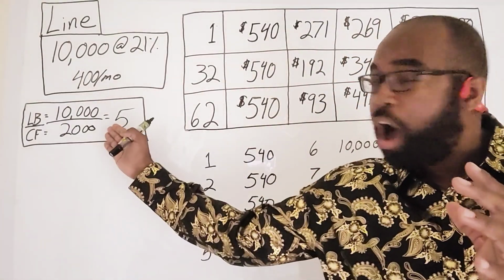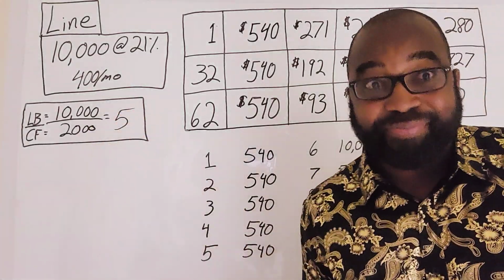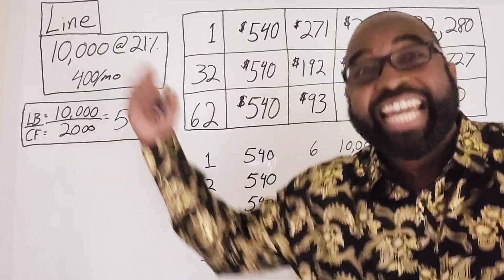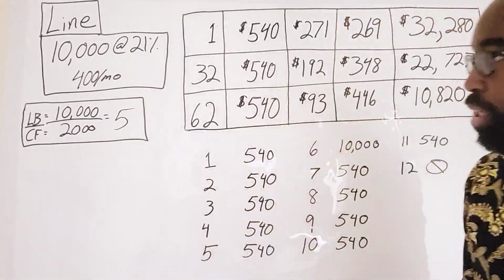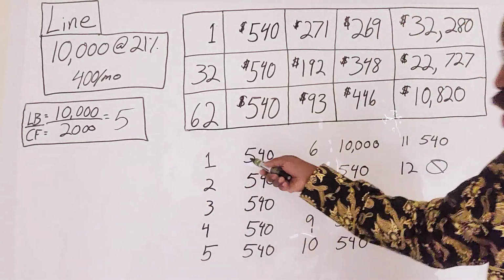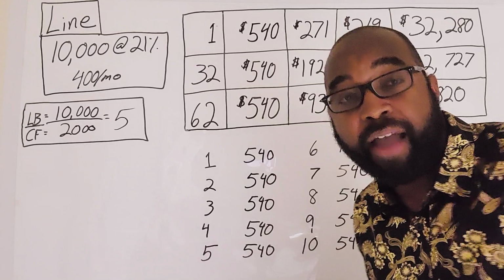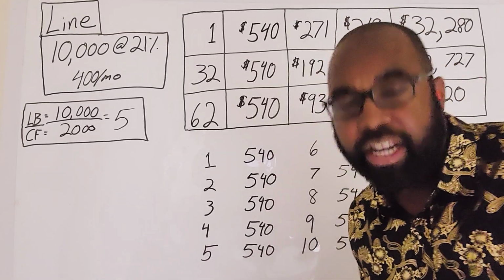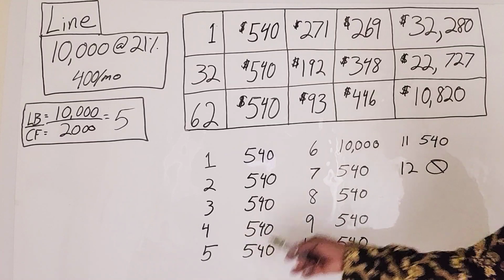What's paying off that $10,000 that we just deployed? Our income, our cash flow is paying it off, right? Income minus expenses, that's cash flow, okay? So that $2,000 each and every month, because remember, in those expenses, that $540 is part of that expense, okay? So you're replenished in month 6.